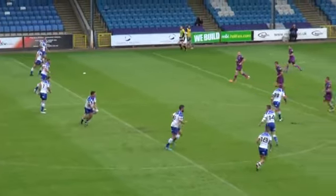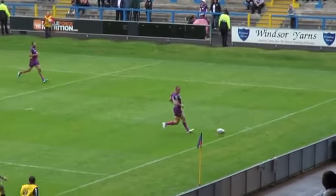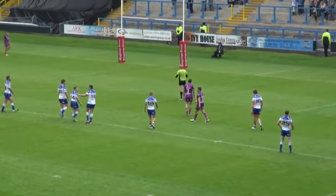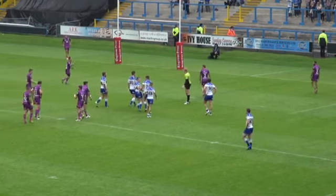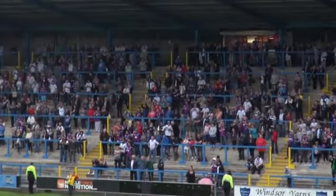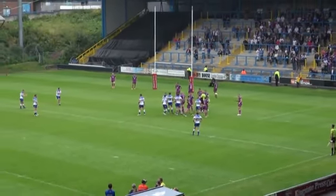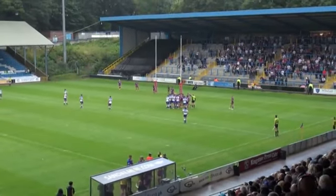Halifax inside the Rovers half now. Here's the kick. Blackmore just doesn't need to do anything, just let that one run dead. Calm things down. Which is what he's done on that occasion. Rovers in control. They don't need to force the play. As the rain teems down again here at Halifax. Just steadying things, steadying the ship there, Ben Blackmore. And Rovers will get the head and feed on this scrum on their own 10-metre line.